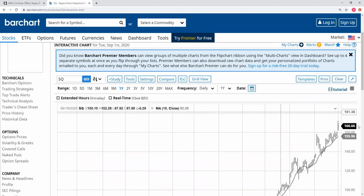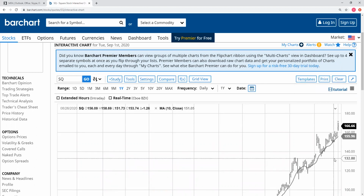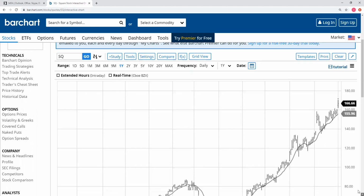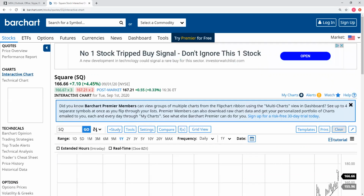Again, very strong. You want to keep it above 50. Well, 160 would be a good number to keep it above. And then, of course, above this area here, which is 135 to 140. So those would be my lines in the sand here. And again, looking at the RSI, it does lag. So if this thing starts to break for whatever reason, keep an eye on it. Right now, it looks like it wants to go through the roof like everything does.